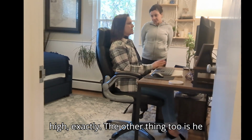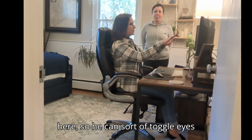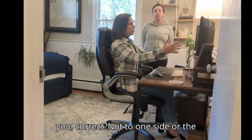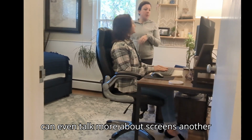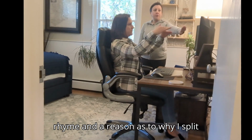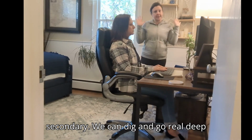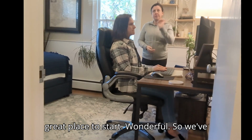He has two screens here, so he can sort of toggle his eyes. But if you only have one, you want to make sure that it's directly in front of you, not to one side or the other. Even I do that. We can talk more about screens another time if there's interest, but there is a rhyme and a reason as to why we split screens, with a primary and a secondary. We can go real deep there, but I think looking at the height is a great place to start.